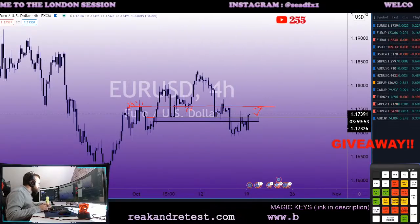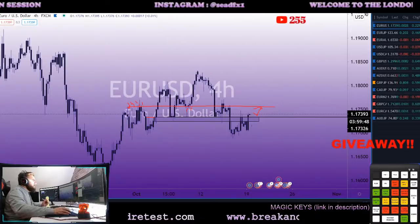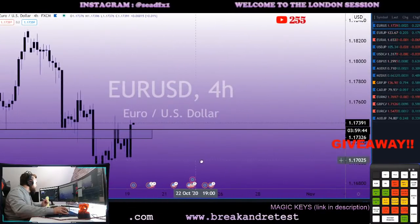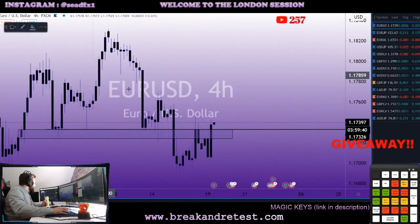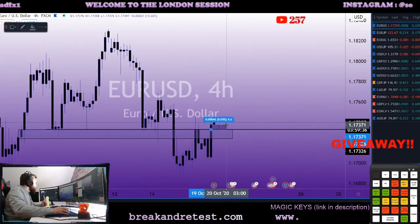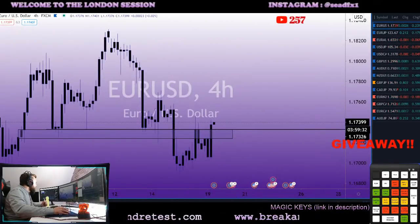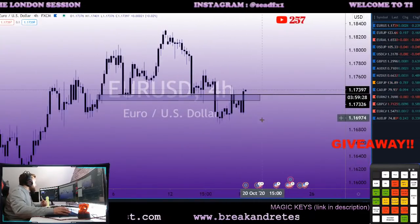Let's see. Okay, we have a close. We do have a close. And the close is not that good. Unfortunately. How many pips? Yeah, we have a 5 pip breakout and price is pushing straight away. What about when it comes for retest?